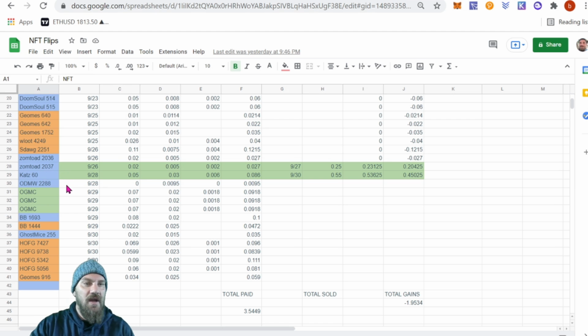So Zombie Toad, 2037, I bought on 9/26 for 0.02 Ethereum. So the Zombie Toad was under what I was talking about, 0.05. This one was even smaller, 0.02. And I actually bought 2 Zombie Toads. I still have one.